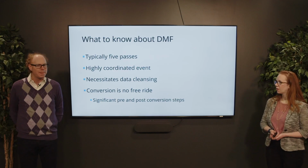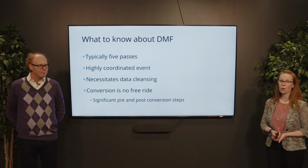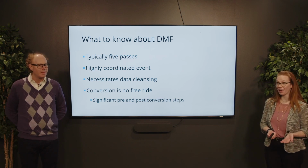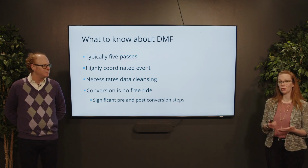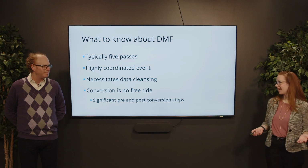Mm-hmm. So I think it's important to note that no matter how we decide to go about bringing data into a system, conversion is no free ride. There's work no matter which approach you take. It's important to consider what is going to get you to where you want to be, but there's no easy way, right? Yeah.